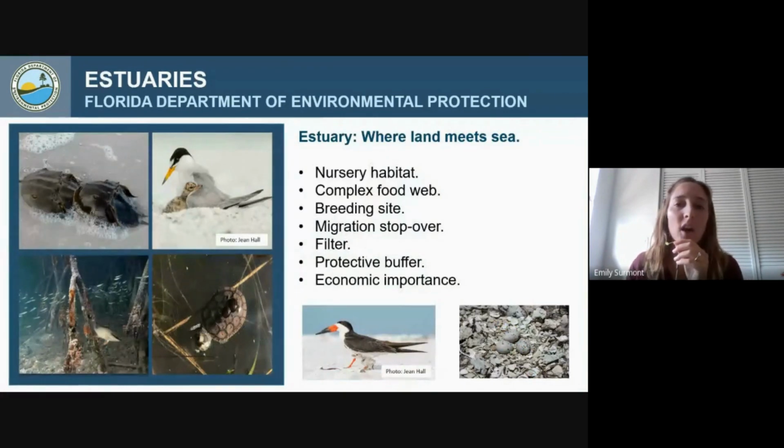Estuaries all over the world are super important. The Indian River Lagoon is an estuary, and estuaries are areas where land meets the sea. In Florida, that's where salt water comes in through our inlets and fresh water comes in through our rivers and meets together. It's where a lot of people go boating. Some people call it the Intracoastal Waterway. That's also part of the Indian River Lagoon.